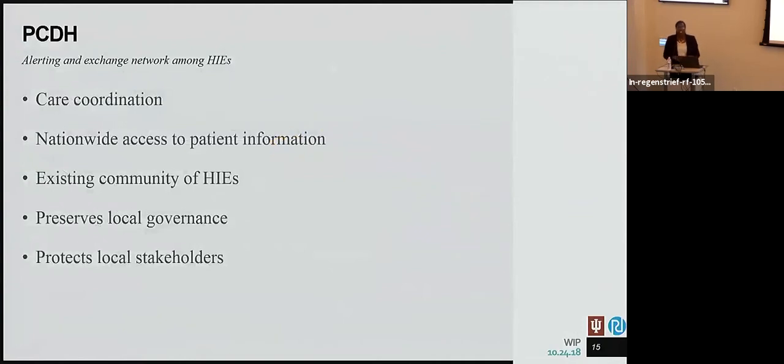And so with this alerting and exchange network among these health information exchanges, there was the purpose of care coordination. As I talked about in the beginning, this helps a little bit with patients leaving hospitals and facilities, and their physicians knowing nothing about them even attending a hospital outside their area. This also helps with nationwide access to patient information. Using this existing community of health information exchange, they already have this trusted idea of working with each other. It's already a really good system set up. It also preserves local governance. They work together to figure out how to make this work the best way they can with each other. And it also protects local stakeholders. Their information is not all over the place, but in a secure location.